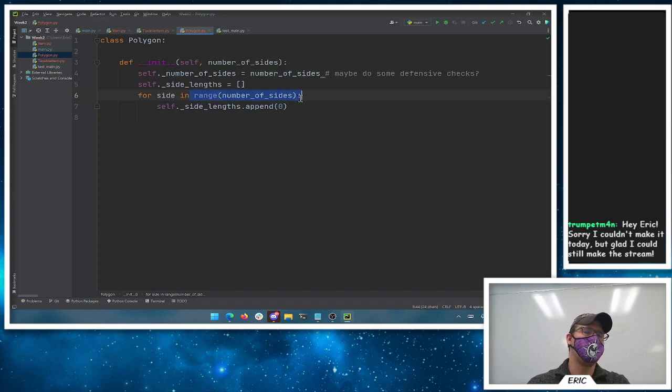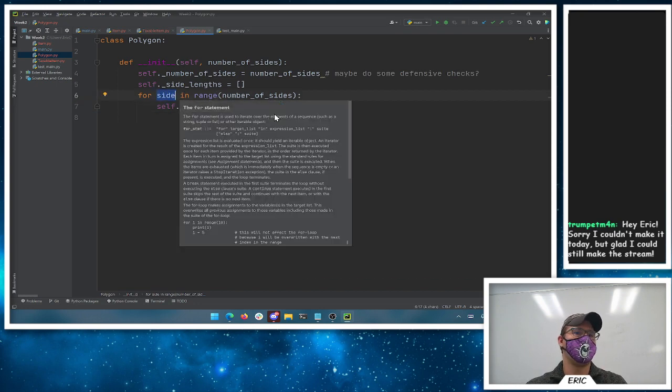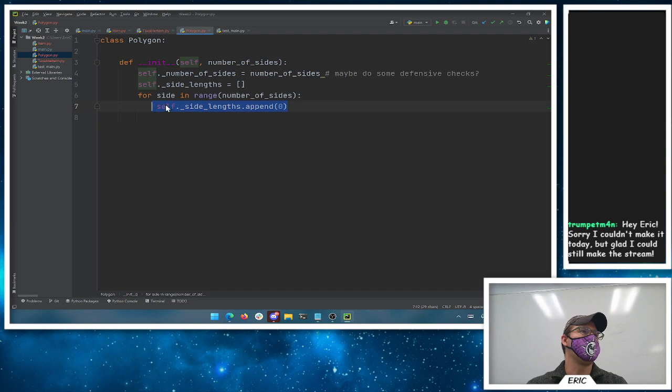So I want to do however many number of sides. I want to do this loop this many times. So I never use this side variable. I don't care if it's 0, 1, 2, 3, 4, 5, or 6. I'm just going to append a new value. Because with Python lists, we start empty, and we can just keep on adding as we go. Just keep on increasing the size.